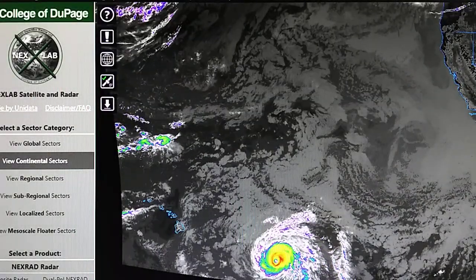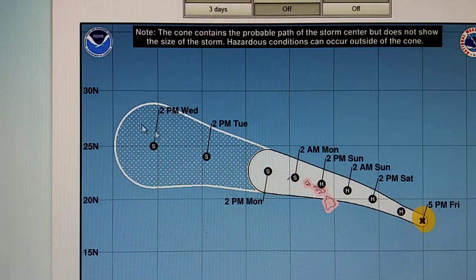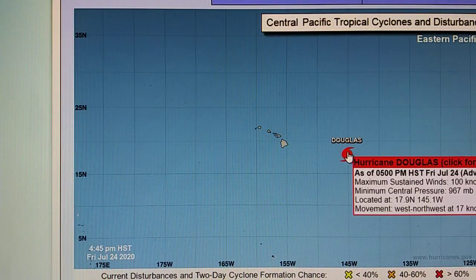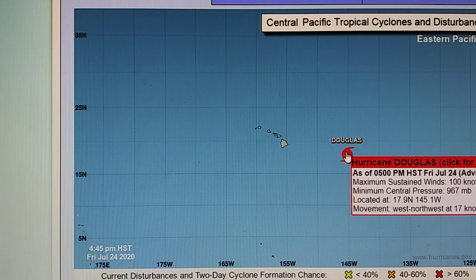Okay, so that's pretty much the end of the report. We'll keep an eye on this system out here, Hurricane Douglas, which is now a Category 2 storm, I believe. Still, well, it was a Category 4, and it looks like it's down at Category 2 status with 115 mile-per-hour winds.